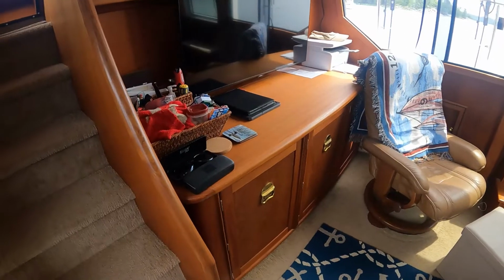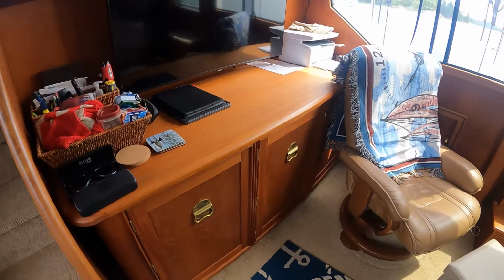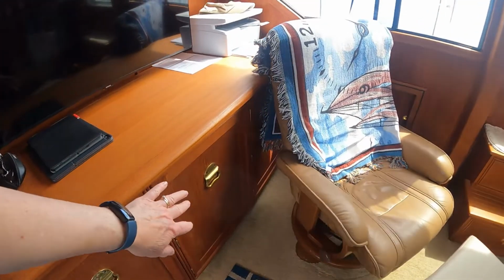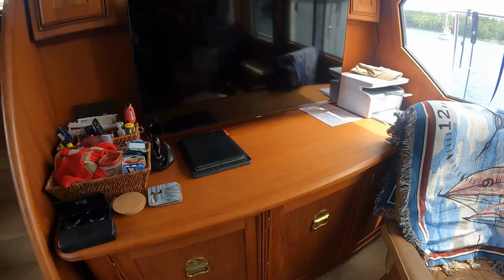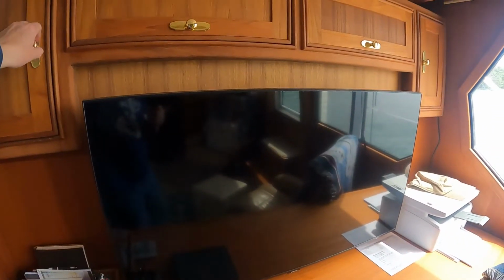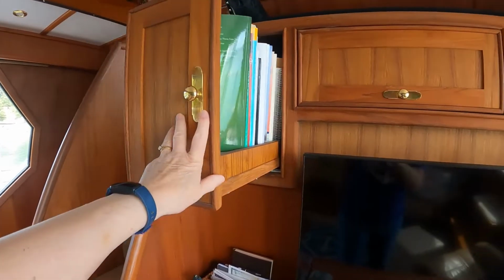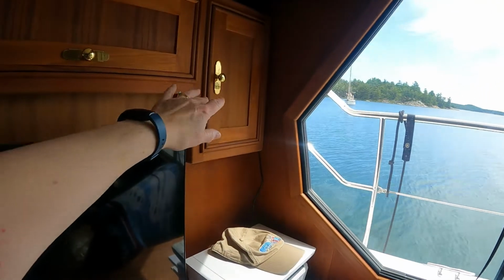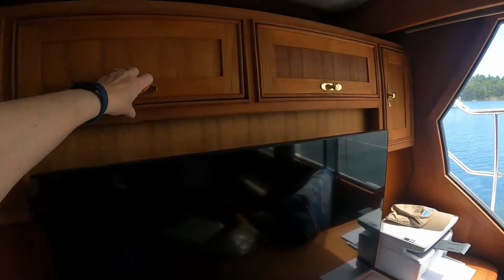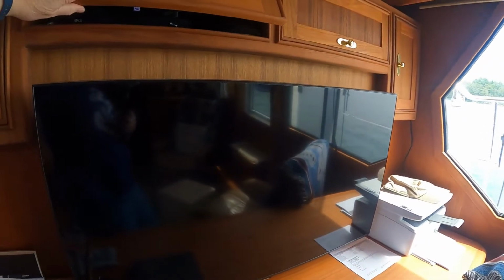Over here behind us is a hutch. This is great for storage for us. This unit is just shelving. This one we open up, there's 3 drawers behind it, and then this one actually has a filing drawer, which is awesome. And these are my favorite features of the cupboards up here. So we've got bookshelf up there, and on the other side it's the same thing. And up here is where we have our electronics, because we do enjoy a little entertainment sometimes in the evenings.